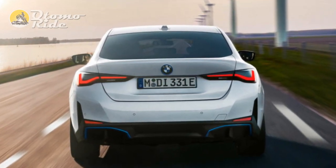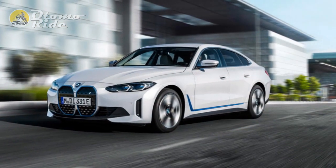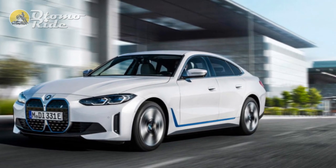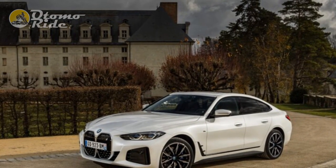Most important, this i4 drives like a BMW. The steering and pedal efforts feel familiar, if you discount the fact that there are no gears and allow for the instant torque of this single-motor 5th-generation eDrive system. The car accelerates swiftly and silently, as we've come to expect from the latest EVs.